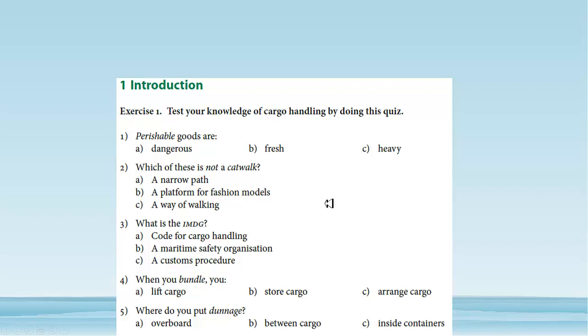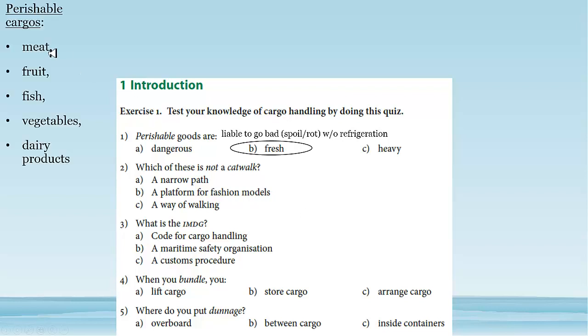Perishable goods, what are they? Well, they're liable to go bad, or we say spoil or rot, without refrigeration. So the correct answer here would not be dangerous, because that's another type, or not fragile, not heavy, so it's going to be fresh. So if you remember from last time, we had fresh meat, fresh fruit, fresh fish. We're talking about it will go bad quite quickly if you don't put it in the refrigerator.